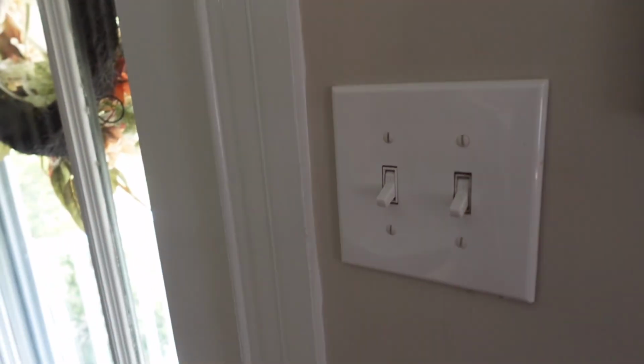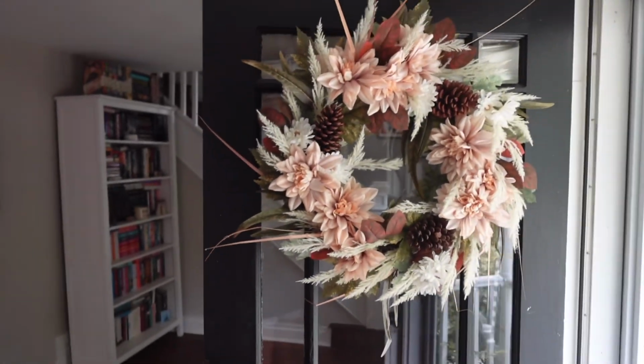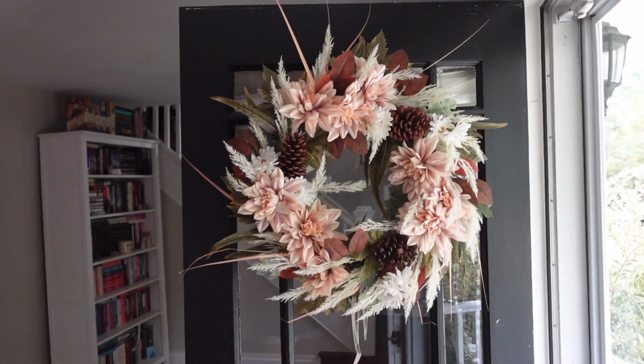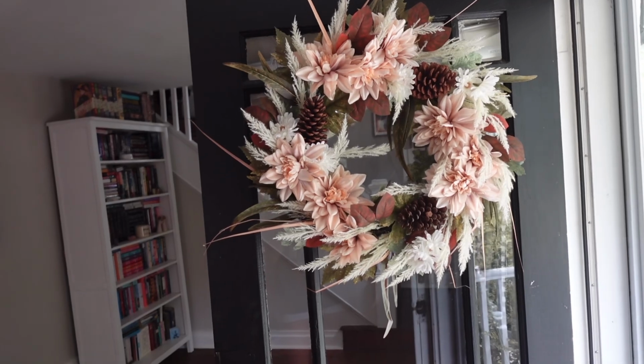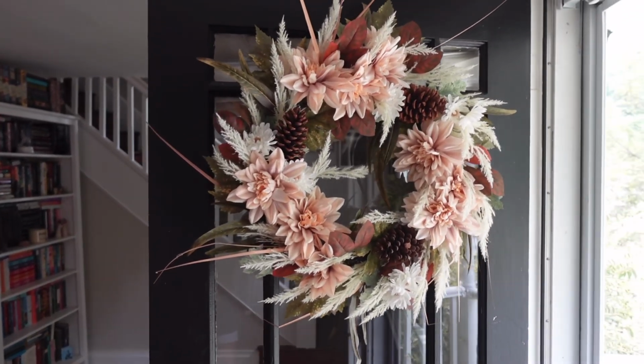And then another thing to show you guys that I didn't already show you is the wreath that I got for my front door. I think it is so classy looking and very autumnal, but not overly fall, like not screaming orange and everything like that.